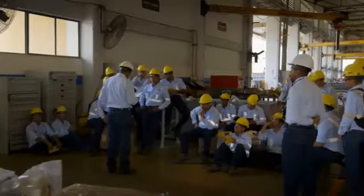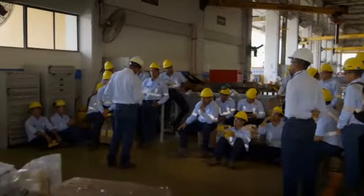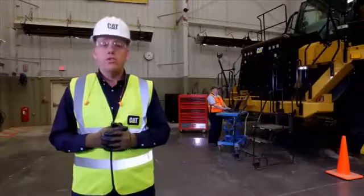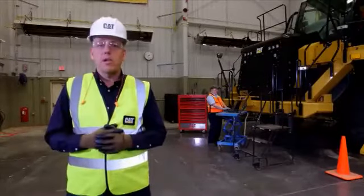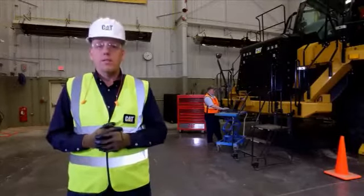Another simple idea is having a toolbox talk at the start of a day. Employees are thinking about safety as they start work. Within Caterpillar, we've also instituted a stretching and exercise policy at that time so that people are limbered up for the physical work they're about to start.